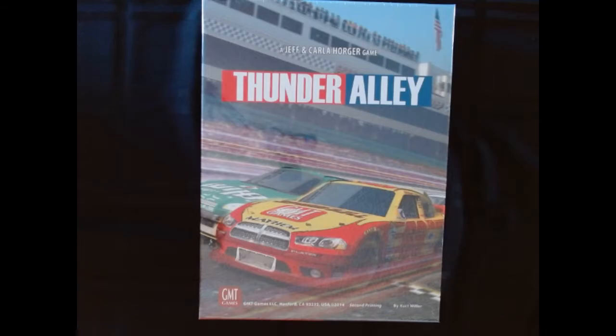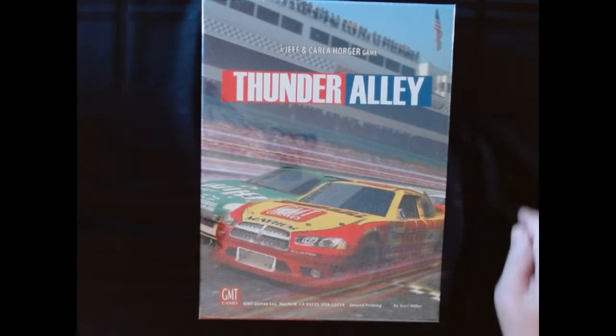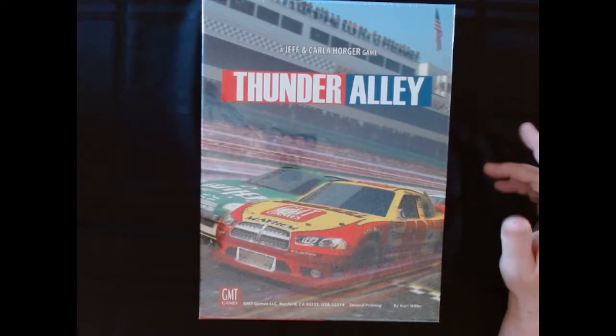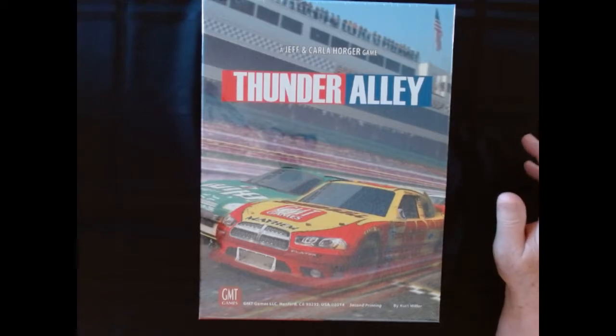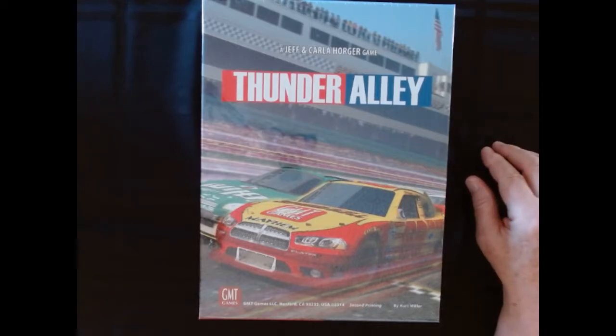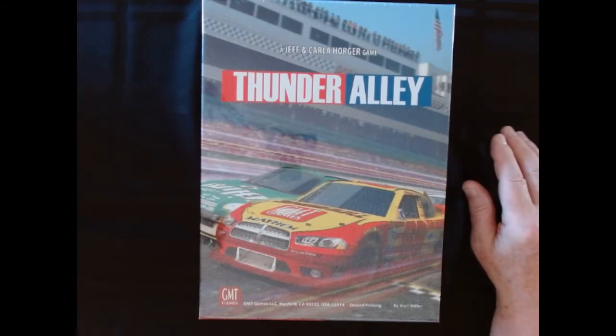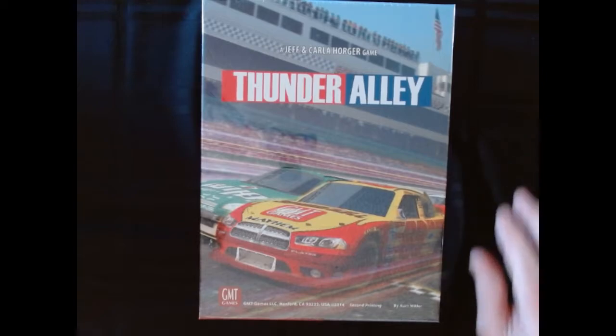This morning we're going to be doing an unboxing of Thunder Alley. This game is from GMT Games, and it was designed by Jeff and Carla Horger. I've had this game on my wish list for a long time, but I never got it until recently when GMT did their annual P500 customer sale, when they get things for 50%. I was eligible for 4 this year, so I did this one and I got a couple other things.